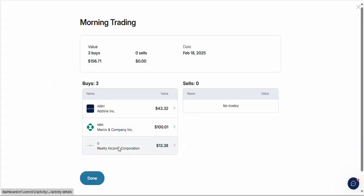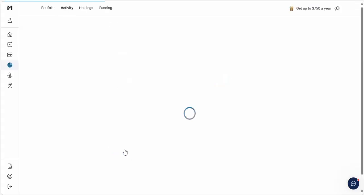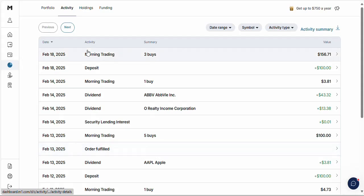And then the last buy, again, this is a dividend drip. Realty Income, that is a monthly payer, and it bought nearly a quarter share at 0.24425 of a share of Realty.